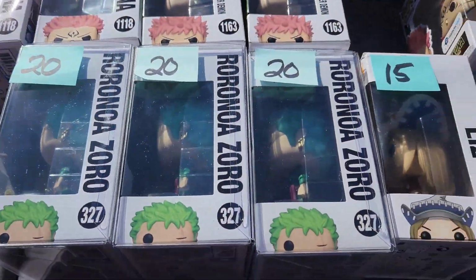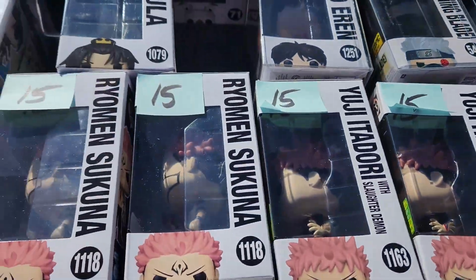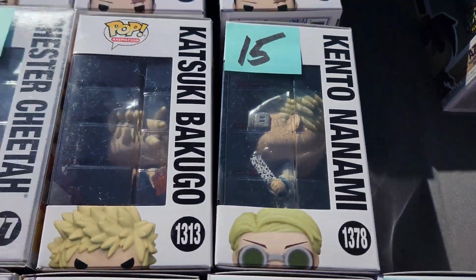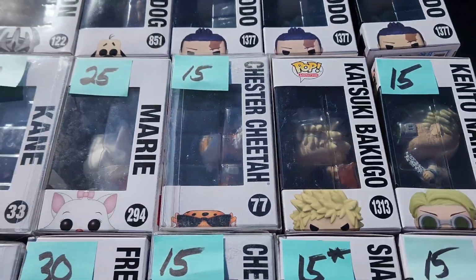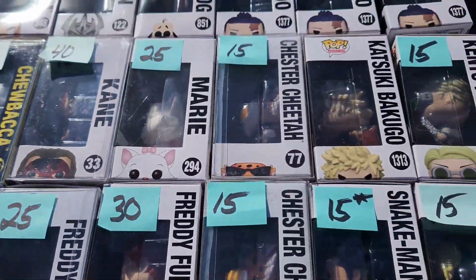Booths. Look at that. We have that Boruto right there. Azula Chase, Kento. Again, they're on the sides, so you have to read names, but it is a really cool booth to be honest. This is the second decent, really good booth.